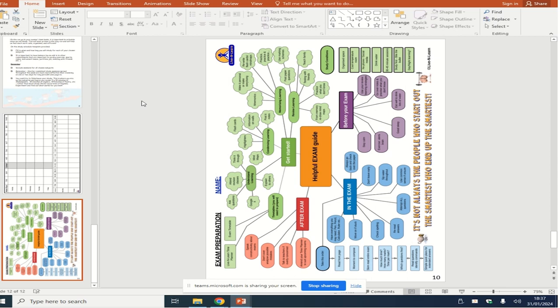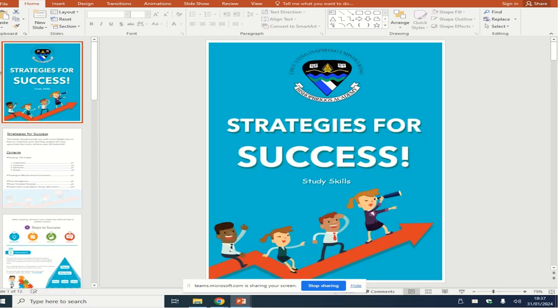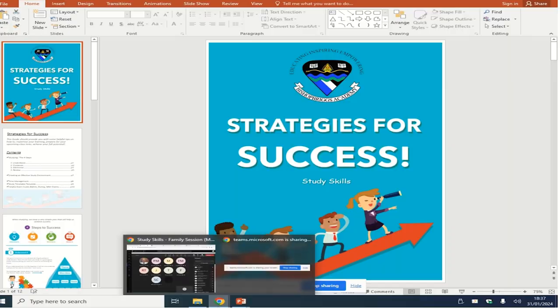It's much easier if you've got that printed out in front of you rather than breaking your neck to see that, but that just gives some information for young people, regardless of the year group that they're in. They might be an S2 or S3, but it's useful to start thinking about these things, what to do before, during and after exams, to make sure that they are prepared effectively. Okay, and like I said, that will be available just to download through Satchel.